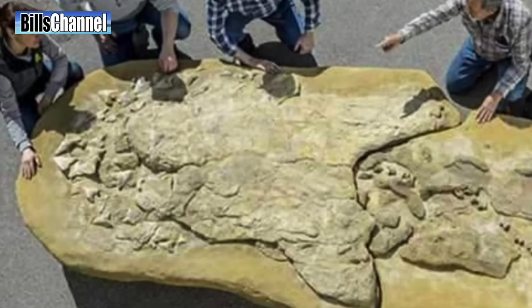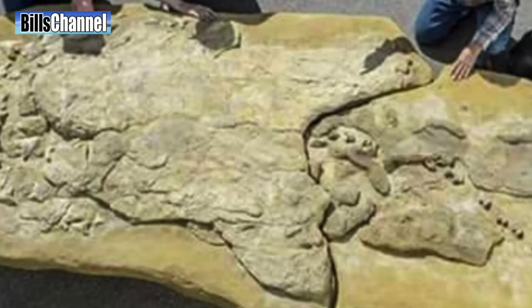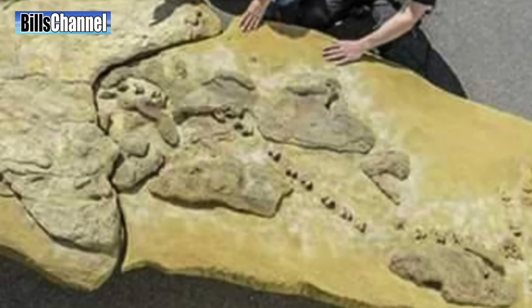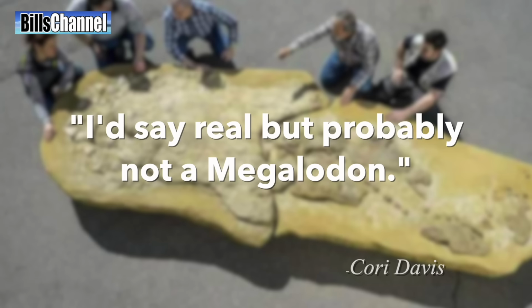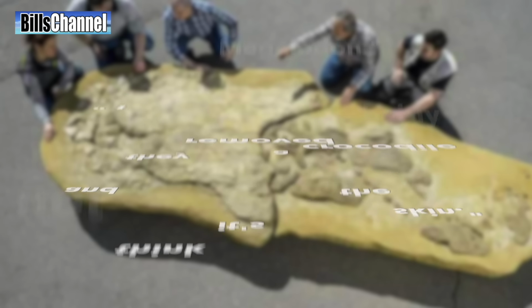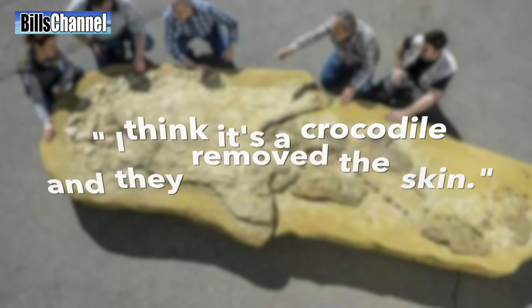The top rock shows what looks like some kind of sea creature, but why we're supposed to think that is a megalodon, I have no idea. On Facebook, Corey Davis wrote, "I'd say real, but probably not a megalodon." Mohammed Ahmad added, "I think it's a crocodile and they removed the skin."